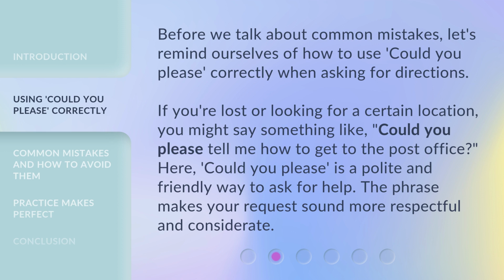Before we talk about common mistakes, let's remind ourselves of how to use "could you please" correctly when asking for directions. If you're lost or looking for a certain location, you might say something like, "Could you please tell me how to get to the post office?" Here, "could you please" is a polite and friendly way to ask for help. The phrase makes your request sound more respectful and considerate.